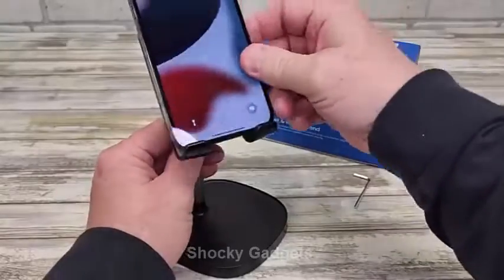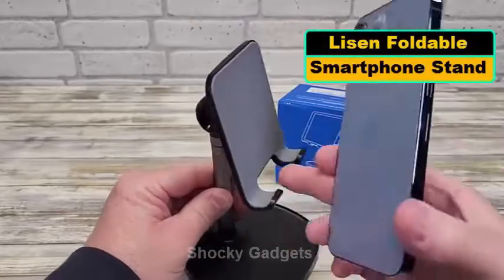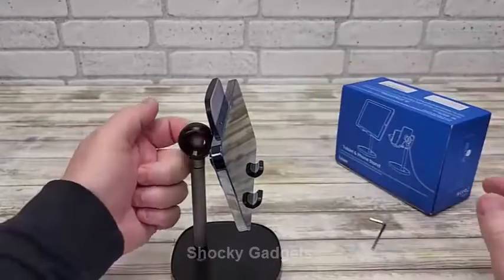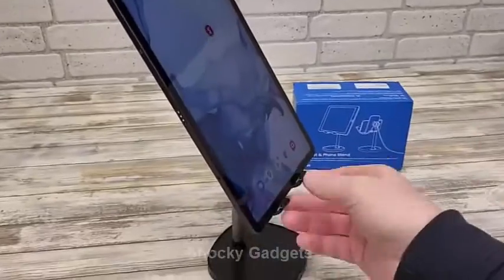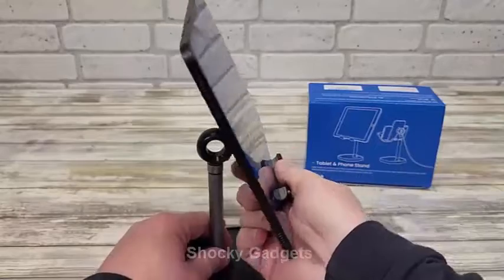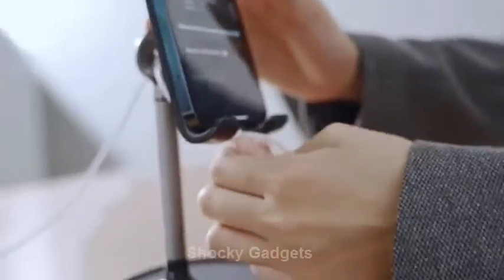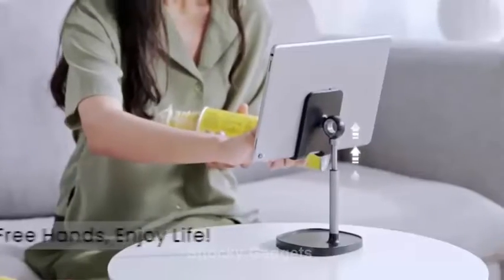good looking. So at number 1, Leeson Smartphone Stand, most comfortable height for the neck and shoulders, designed by German scientists according to ergonomics. This adjustable mobile stand can be used for iPhone, iPad, tablet, and Android. The mobile can be rotated as needed, and the height can be adjusted from 4 inches to 10 inches. I think this is the best option for table use.